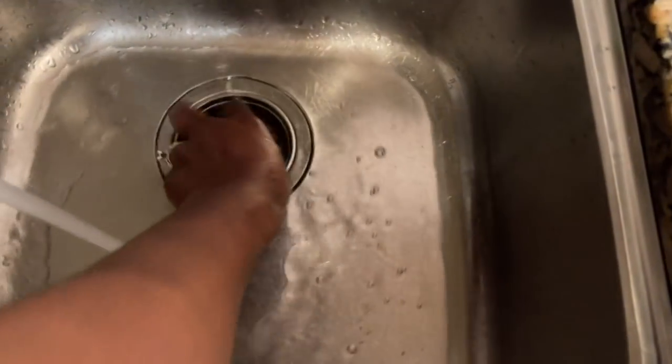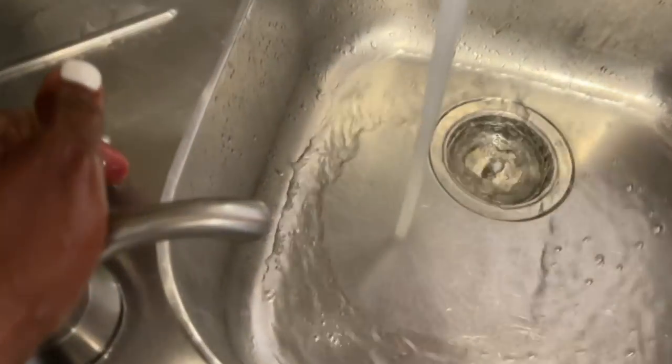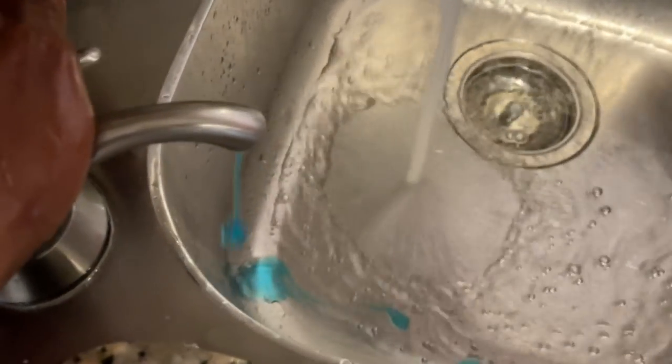All right, ooh, that's hot. All right, so let's go ahead and put that in there. Let's give it about four pumps. One, two, three.